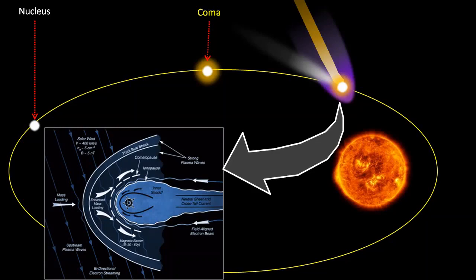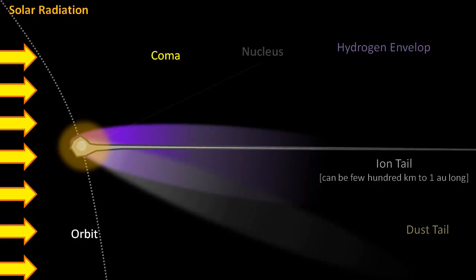Now come to this clear diagram of the comet, which shows the distinction between different parts of a comet. This one is the nucleus, this is the coma, the gaseous atmosphere of the comet. This one is the hydrogen envelope, in front of which the bow shock resides. And the other parts are the ion tail and dust tail, which have already been explained. The ion tail sometimes becomes very long, from a few hundred kilometers to 1 AU. 1 AU stands for 1 astronomical unit, which refers to the distance from the Earth to the Sun, almost about 0.15 billion kilometers or 0.1 billion miles.